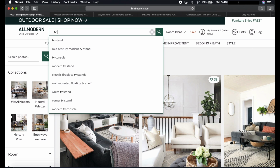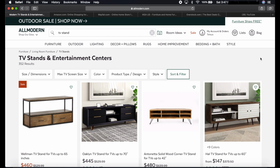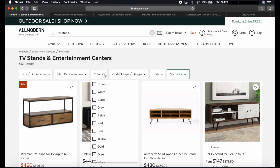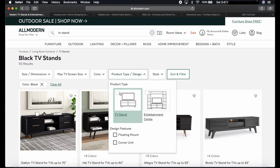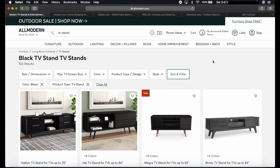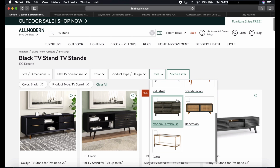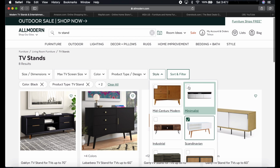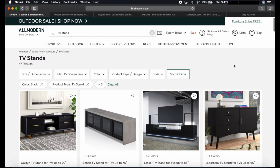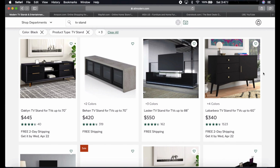So something that I'm currently looking for is a TV stand. So you guys are gonna hear me typing, sorry. So now I'm just going to customize it to what I'm looking for. So let's do color. The color I want is black, because that's the type of style that I am going for. I want a TV stand, not an entertainment center. I don't need that. I don't play video games, so I just don't need that. And then the style that I want is probably glam and or Scandinavian or minimalist. We can do that. And so this is just gonna give me basically everything that I would be looking for.